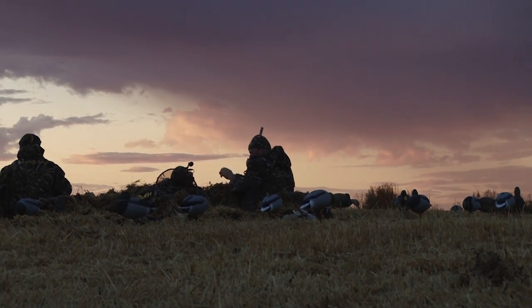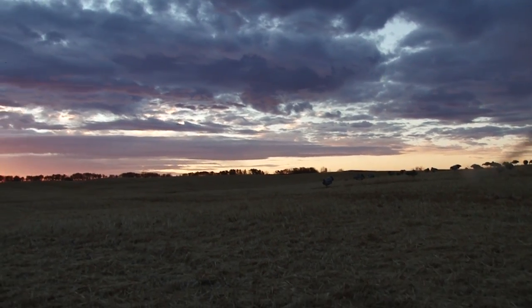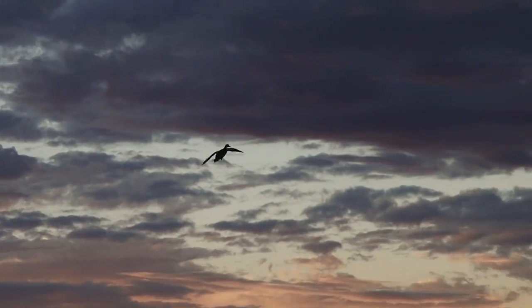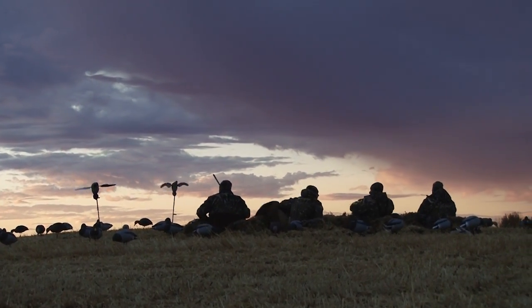A hunt like that maybe only happens once a year. A 5-man limit of 40 ducks in 25 minutes. Everything just kind of fit together, pieced together perfectly. Done. That's the morning.